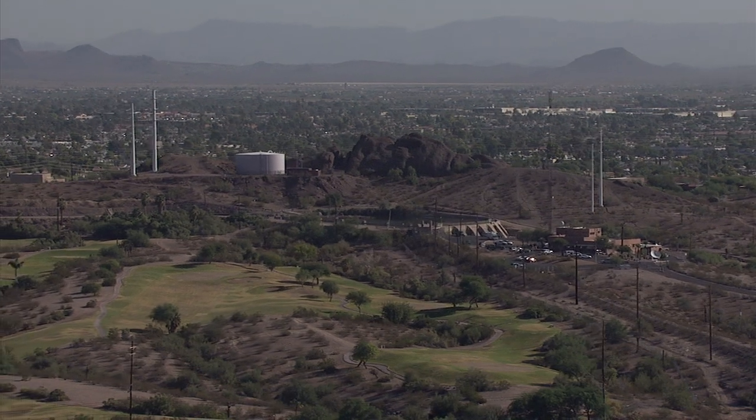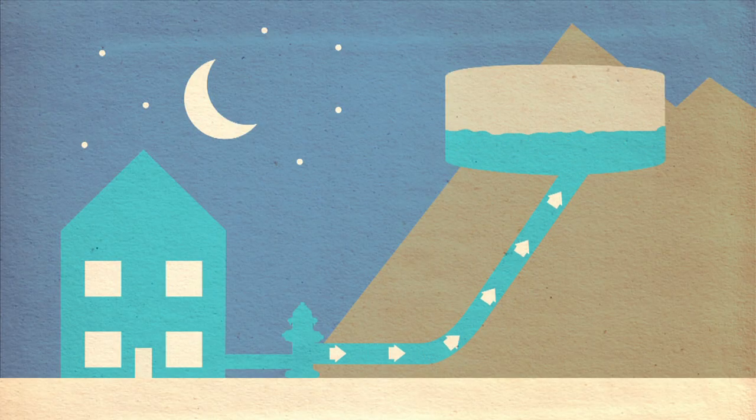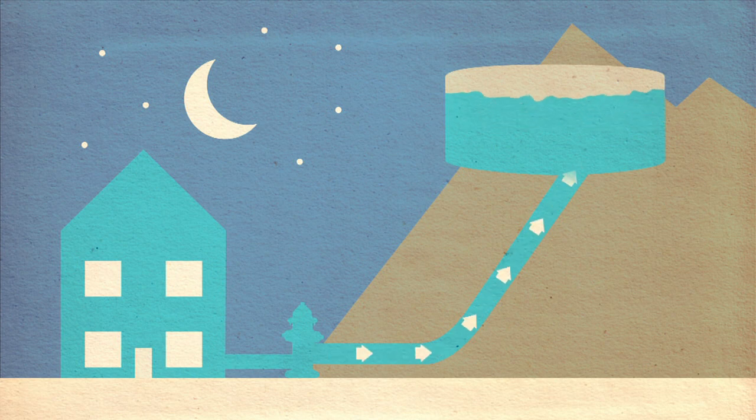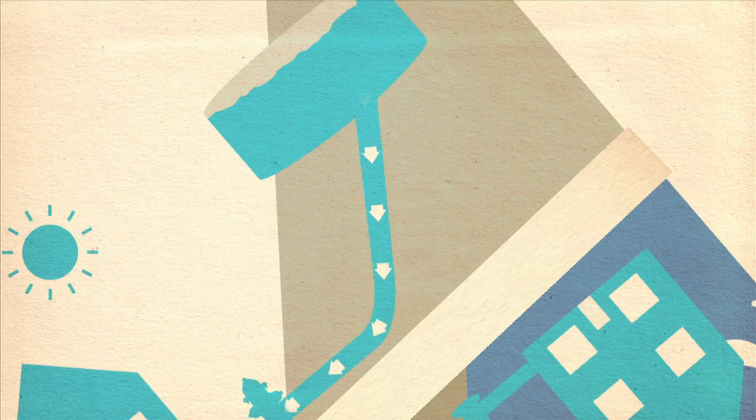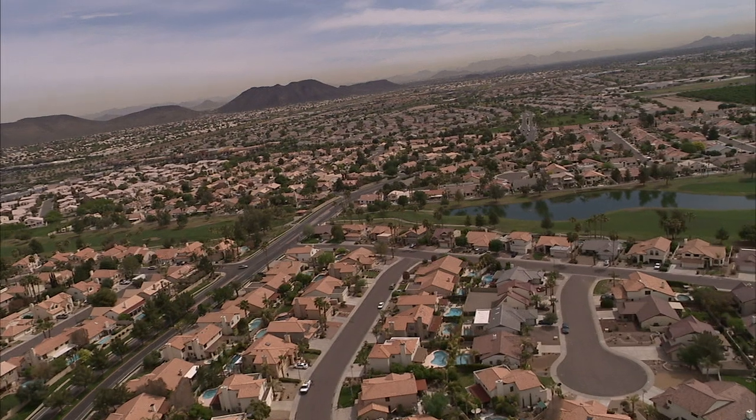Another component of the distribution system is storage. Storage tanks are filled during the time of day when water usage or demand is low, typically while you're sleeping. So when demand is high, like when you're getting ready to start your day, there is plenty of water for you and your neighbors to use. Storage tanks also allow the distribution system to maintain proper flow and pressure during high demand times.